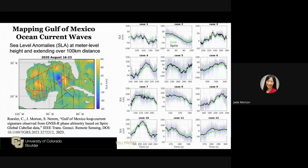These kinds of waves are a very important physical oceanography phenomenon. For example, if you have a hurricane coming in, the magnitude of this kind of standing wave determines how much flooding you're going to experience. When there was a very big hurricane that flooded New Orleans for a long time, that was because the Gulf of Mexico's loop current was very strong right around the time the hurricane happened.